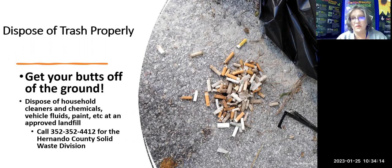The main landfill is on North 98. Go up 19 and turn right on 98. It'll be just a very short drive past the parkway, or you can take the Suncoast Parkway up there and then turn right. That's in the northern part of our county where our landfill is. They're going to take these hazardous things at the landfill. What the transfer stations take, I'm not quite sure of, so give them a call at 352-754-4412. Wow, I wrote that down wrong, so you're going to have to listen here. And if you have old paint, old insecticides, old oil, antifreeze, anything like that, give them a call and ask them where to take it and how to dispose of it properly.